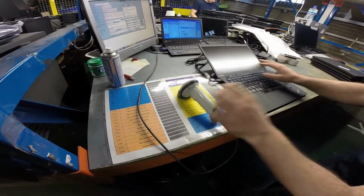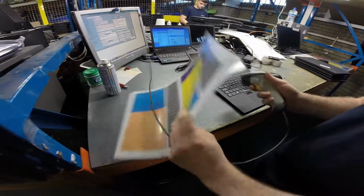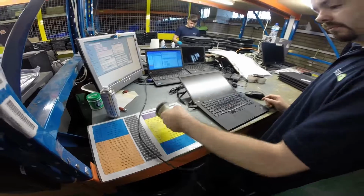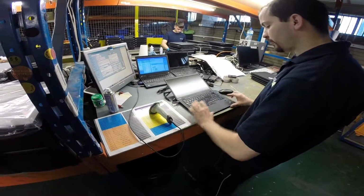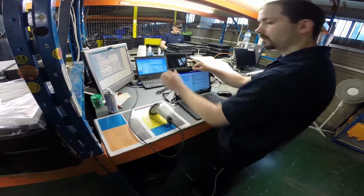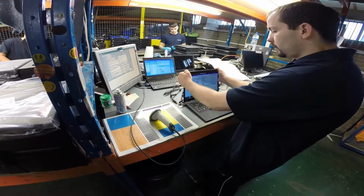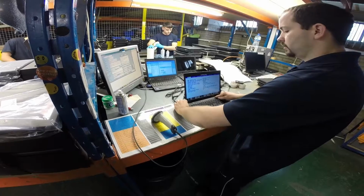We check the screen, make sure there's no scratches or scuffs on the screen, which there is, so make a note of that. Check the keys. Check the keyboard frame and surround, make sure there's no damage there. It's got a webcam, so we scan it with a webcam. Make sure there's no pressure marks or lines on the screen, fire the machine off.